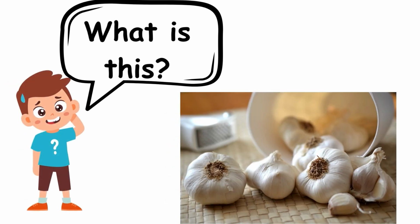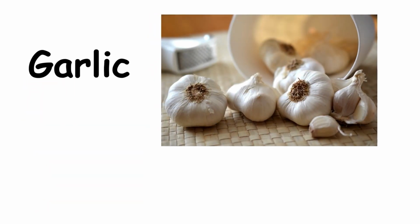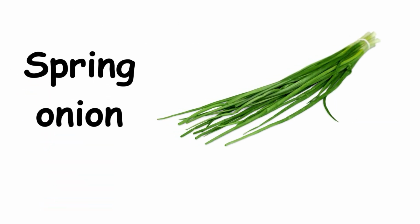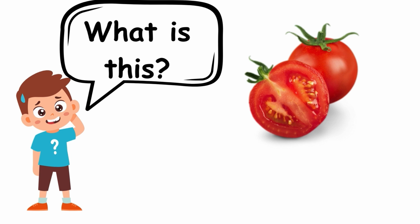What is this? It's garlic. Garlic. What is this? It's spring onion. Spring onion. What is this? It's a tomato. Tomato.